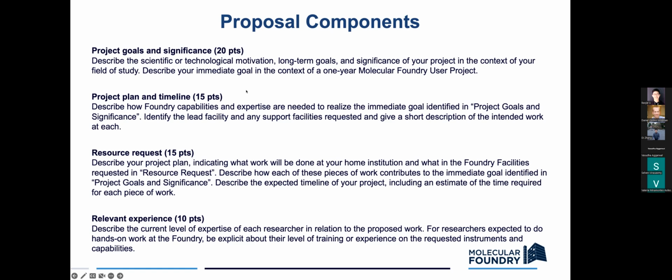A project plan and timeline. So you're describing what you want to do. And a lot of times really pretty detailed project plans are super helpful. I see with our reviewers a lot that when there's not a clear description of what work you want to do, or if it's vague, or if it's not scoped well, if it's maybe overly ambitious or describing a 2 or 3 year project in this timeline, when you have a year for the work, that can lead to problems with proposals moving forward. So you want to give a nice detailed plan here.